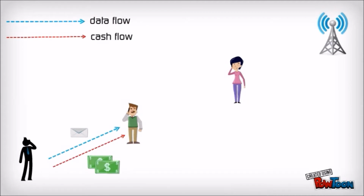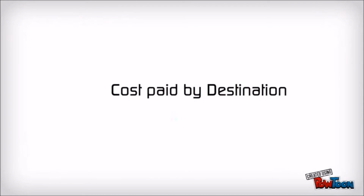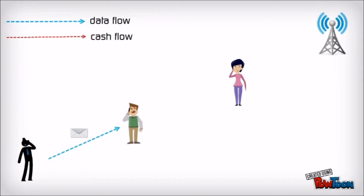Relay will be rewarded with some cash. The source node sends the packet with a sufficient amount of cash, and intermediate nodes get paid by forwarding the packet. Cost paid by destination. Intermediate node buys the packet from the previous node, and sells it to the next node at a higher amount.